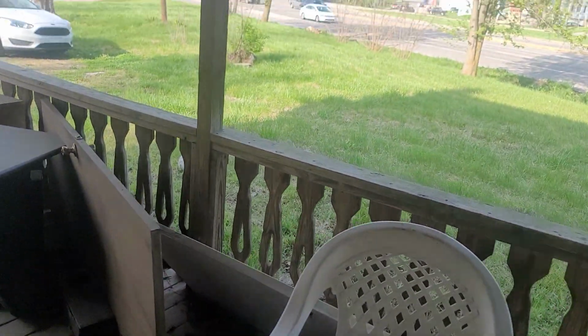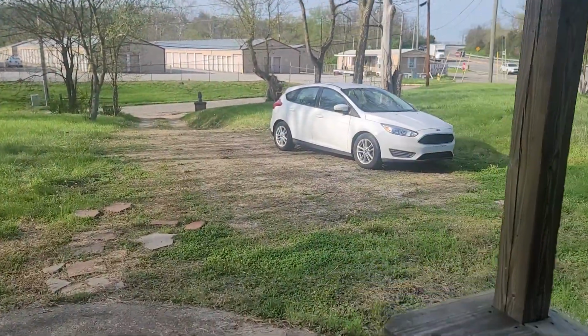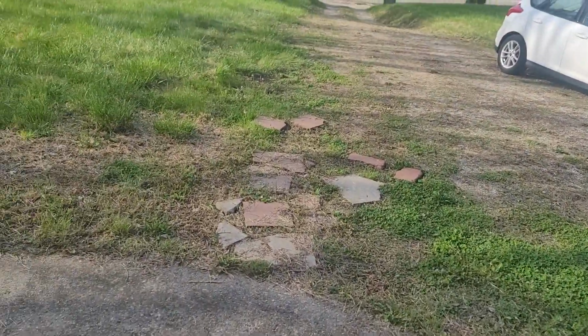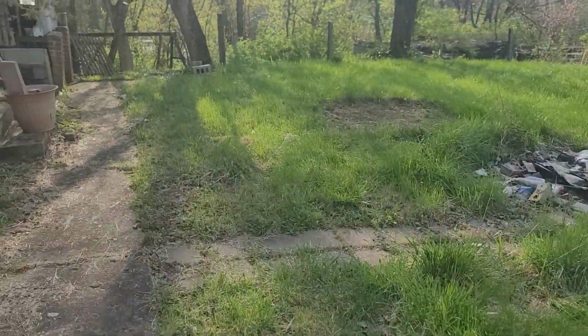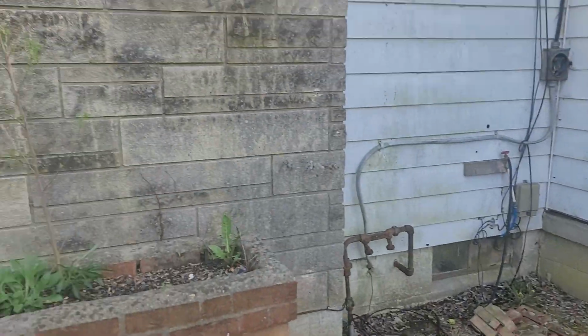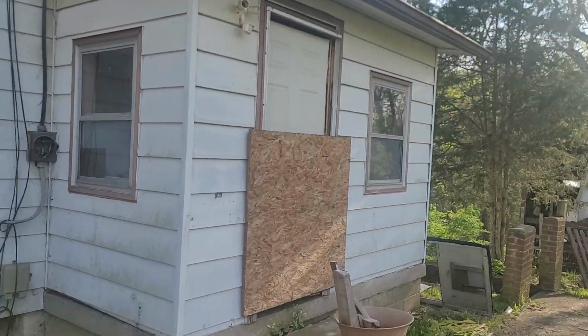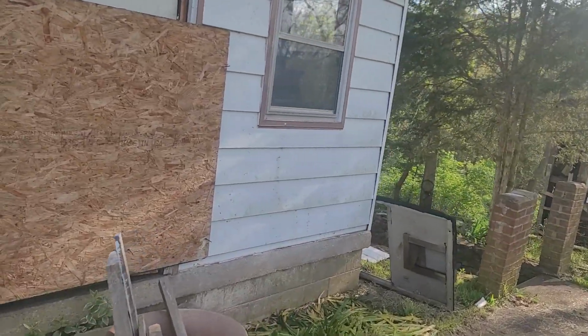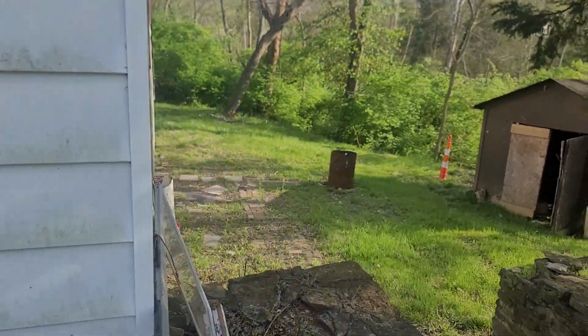Let's take a step outside and we'll walk around to the backyard real quick and just take a quick walk around the house. You can hear the difference as soon as we step outside, the road noise. There's that big chimney for the fireplace in there. There was a little annex here. The door was screwed shut, so we couldn't go look at it.